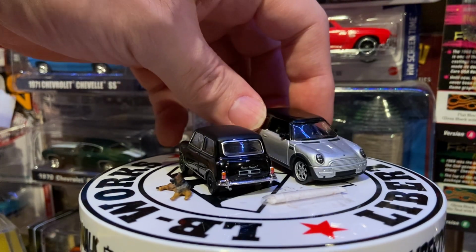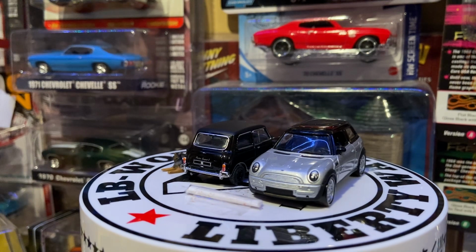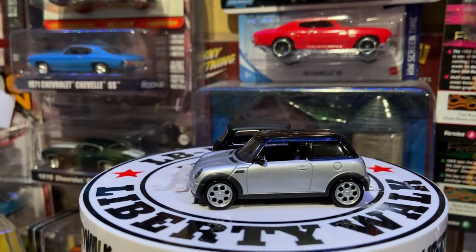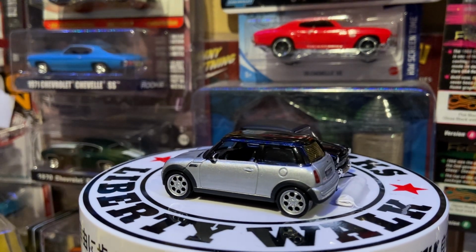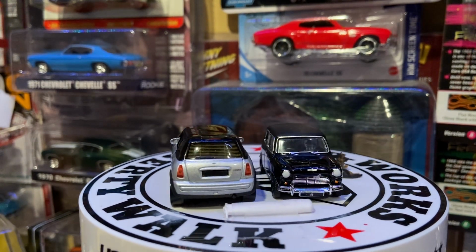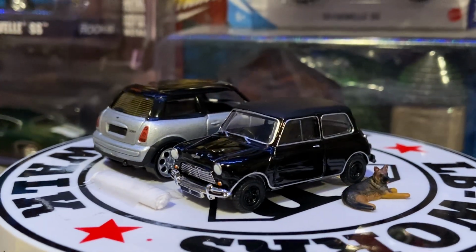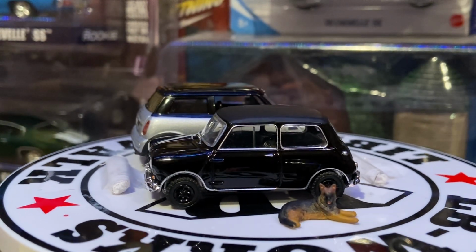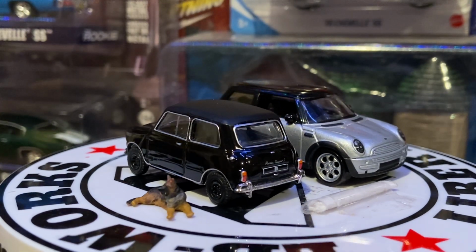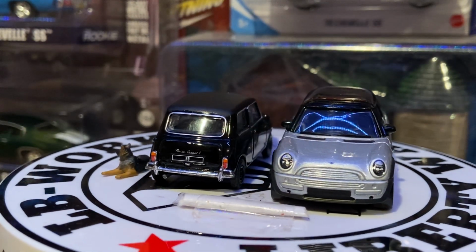So we'll compare the Beamer variant to the Austin variant. This is actually, as funny as it looks, correct. The original Cooper is even smaller than the Beamer Cooper that's out now. There isn't a size issue here. These are both 1/64th scale cars.